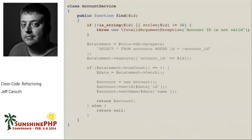If it's not a string or the string length is not equal to 36, we're going to throw this invalid argument exception. Now, we could debate whether throwing an invalid argument exception is appropriate or not, but this is code that we pulled out of our system, so we're just dealing with it right now. You'll notice now that I've gotten rid of that outer block. So it's already a little cleaner for me, anyway, to read this and say, when I call find, if I don't pass in a string that is 36 characters in length, which we'll get to in a second, then it's going to throw an invalid argument exception. Otherwise, it's going to process and do what I expect. So this is already better, but it's just one small step.